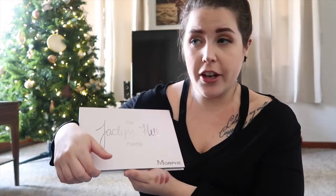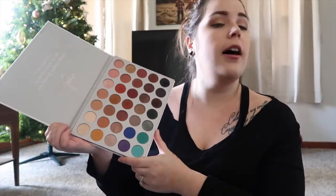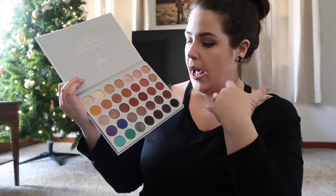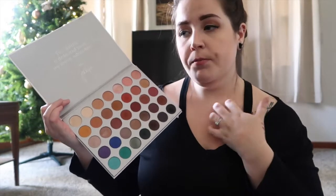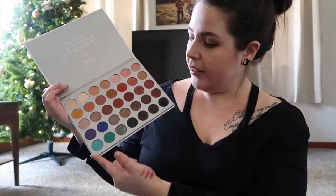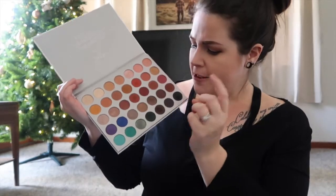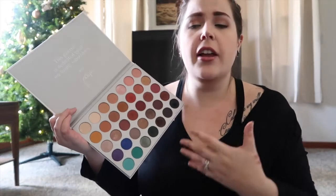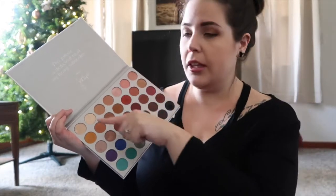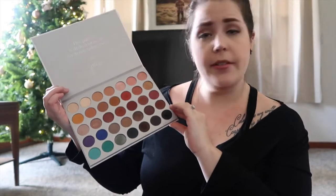But anyways, so I got the Jaclyn Hill palette, and let me just show you how beautiful this palette is. When I first saw it, I was not like, I have to have this. Because I'm not into using a whole lot of colors besides neutrals. She had these bright colors, and all the looks I had found on Pinterest were using these bright blues and the purple and the royal, and it's just like, that's not what I want. I like neutral colors, and I prefer cool neutral colors compared to these warm colors. But anyways, I caved and I bought it.